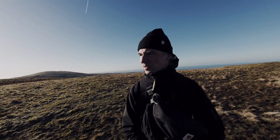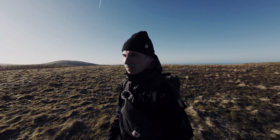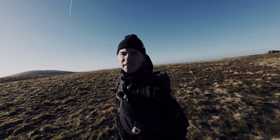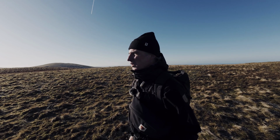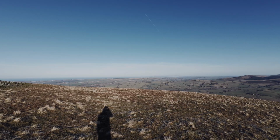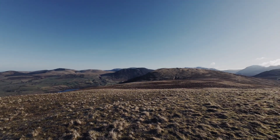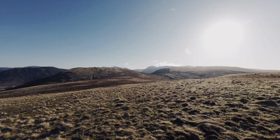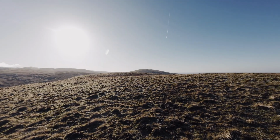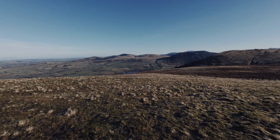But I have done this exact walk before, exactly a year ago, in fact. But on that particular day, I didn't see anything because of the low clouds, or the clag, as the locals like to call it. This is what I can see from the top of Grike. And the mighty Pillar on the horizon. Ennerdale Water down here. You can just see the edge of it.